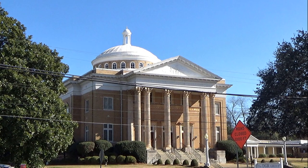The Methodist Church was built in 1925 after its predecessor had been destroyed by fire. It typifies the renewed interest in classical forms in the early 20th century.